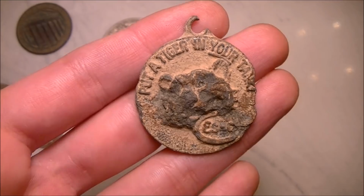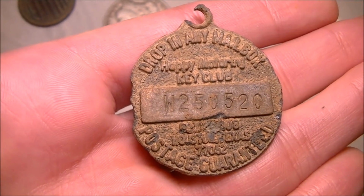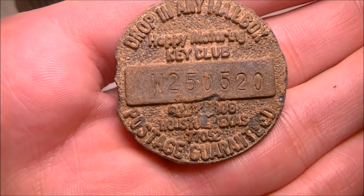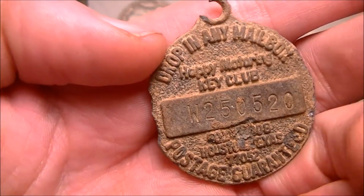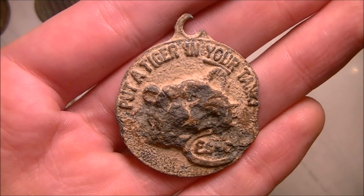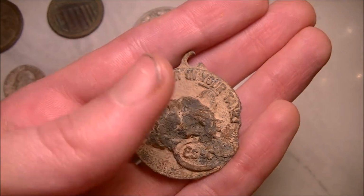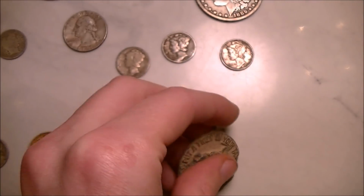And then this is that Esso gas station key fob that I found. I called it a pendant in the other video when I dug it, but this is one of those old things you'd put on your keychain, and if you lost your keys, whoever found it could mail it back to you. So it's an awesome little key fob from Esso, which someone pointed out in the comments, you are correct. Esso is now Exxon. They changed the name some time ago, and it says put a tiger in your tank.